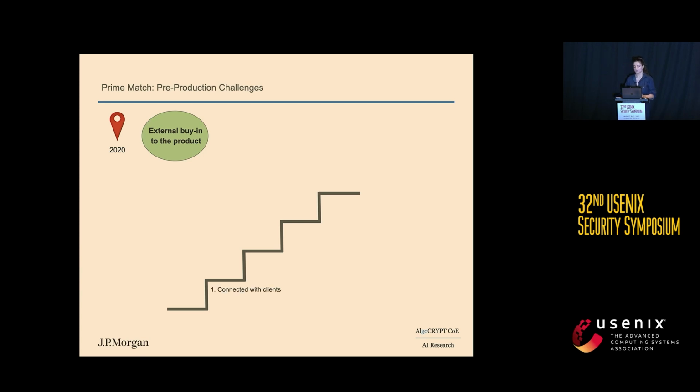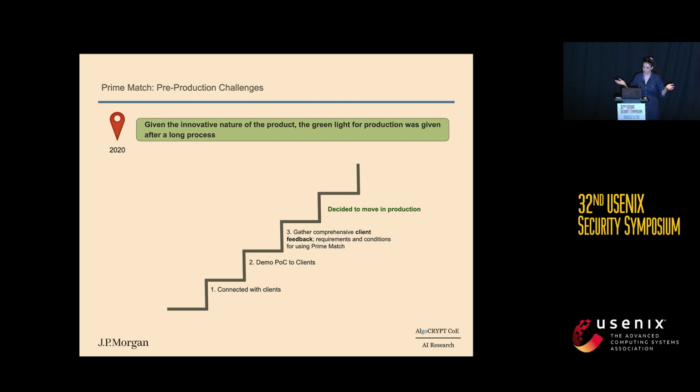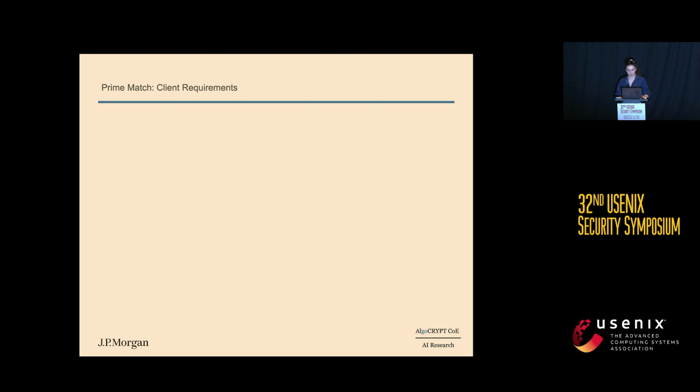And then we went to the salespeople. So the next stage was to go to the clients and ask them, okay, will you use such a product if we build it? And moreover, not only ask them this question, but also ask some technical implementation challenges, like how they would like the product to look for them to use it, okay? So we went to almost 20 clients, and we got a lot of feedback. I mean, we were showing them demos. There was a lot of interesting and surprising feedback, but that's another talk. But given the generic feedback, they decided to move on and deploy the product.